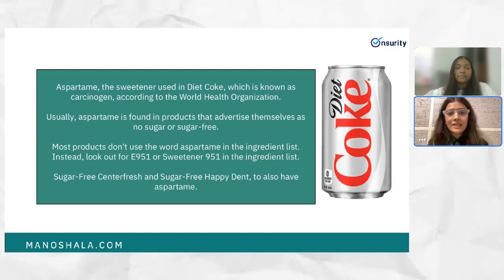In the same case, sugar free Center Fresh and sugar free Happydent also have aspartame. So for any sugar free product you are consuming, make sure to check what kind of artificial sweetener it has. Now if anyone says, if I'm getting sweet cravings, what should I have instead of these products? I cannot have sugar, I cannot have artificial sweeteners as well. So what is the healthier sweetener?